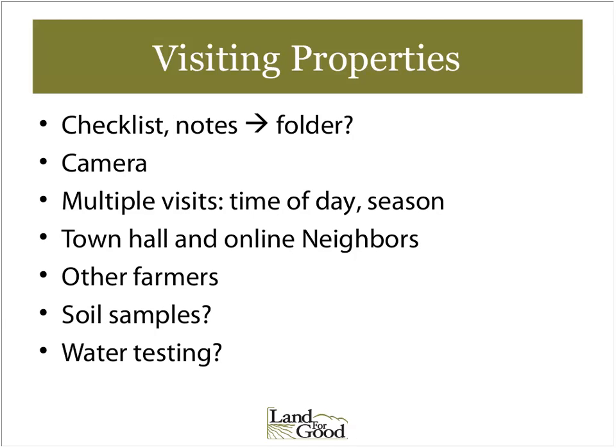All right, so that's a really quick and dirty list of many of the factors to consider when assessing a property. What are some of the things to think about in terms of how you might go about doing that? And my fellow speakers will talk about that as well.